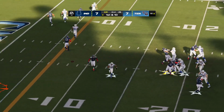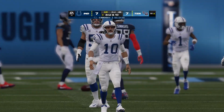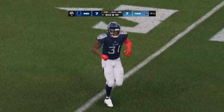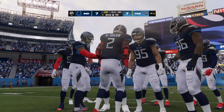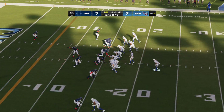Now Minshew. And nowhere to fit that football in. It's knocked away and incomplete. As a corner, you have to be able to run with guys step for step downfield in man coverage and make up ground quickly in zone. You have to put yourself in position to make plays just like that one we saw there. 2nd and 10.